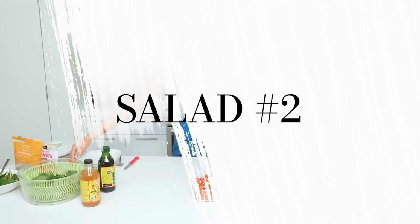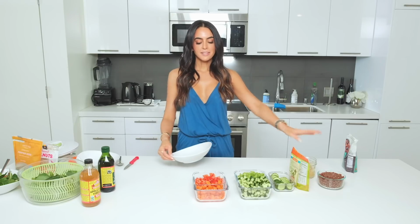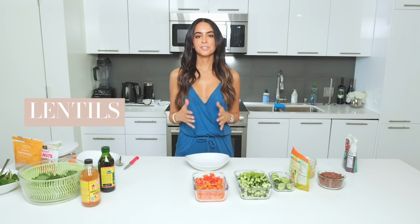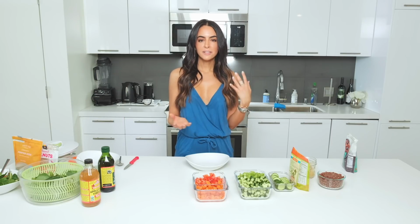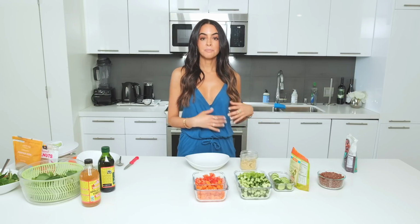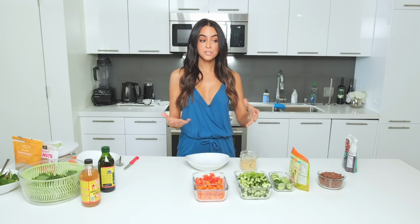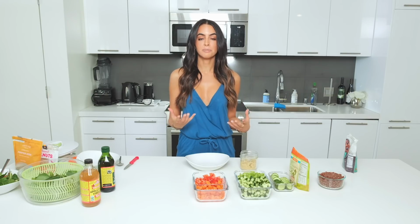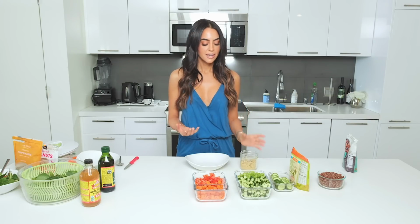Okay, so the next salad is using lentils as a base. Lentils are just one of those foods that are such a superfood. They're so amazing for you. When it comes to the legume family, I know a lot of times beans can make people a little bit gassy or make your stomach hurt. It can make you bloated. Of all of them, lentils are definitely the most calming. And if they do bother your stomach, I would recommend red lentils. They tend to be digested a little bit better than the dark brown lentils.